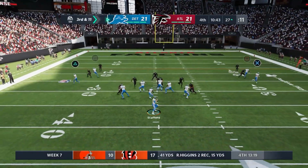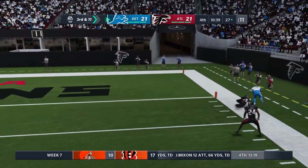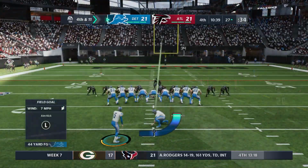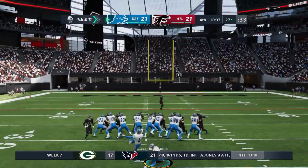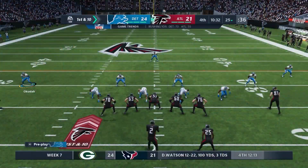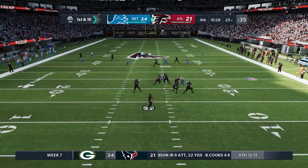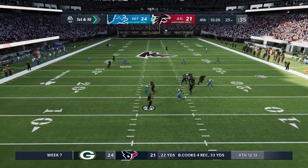Four split out wide. Stafford takes it, blitzes by the safety. He's going to throw it to the right side and cannot come down with it. It's Geronimo Allison, excuse me. And the Lions will kick a field goal, so it's now 24-21 Detroit, 10:30 to go in the 4th quarter.